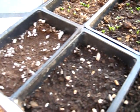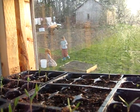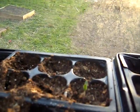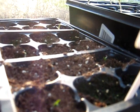Still no sign of the Campbell tomatoes. The lemon ox hearts are pretty much all up. And the egg yolk tomatoes are just starting. The lemon boys are all up. And the chocolate cherry tomatoes are just starting to come, if you can see them. They're just starting to come up today. The mortgage lifter tomatoes are all up too.